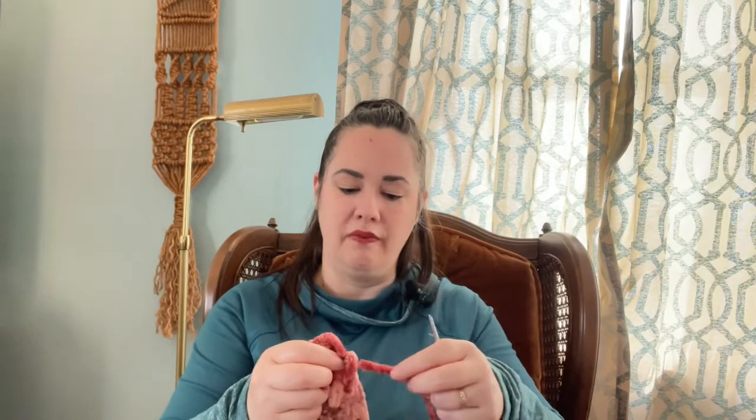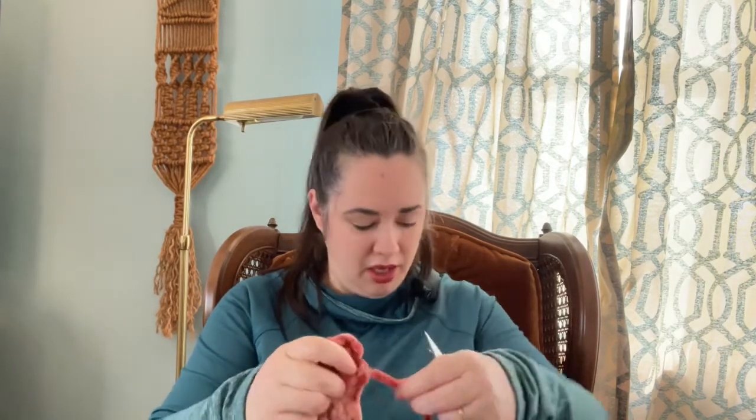You guys, I did get to a spot here where it is just tangled, and I kind of pulled a little bit, and so the velvety part came off, and there's just that little bit of string in the center there.